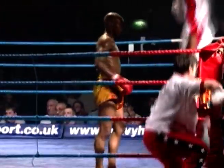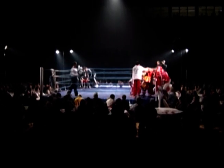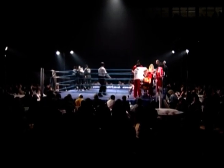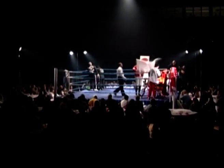End of round one. Fairly even round. No really significant blows landed. Richard probably did a little bit more work, even though he was the one going backwards.